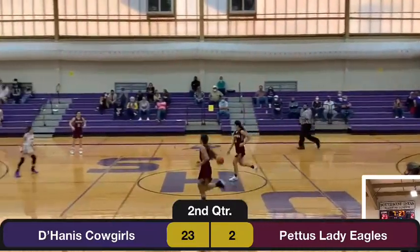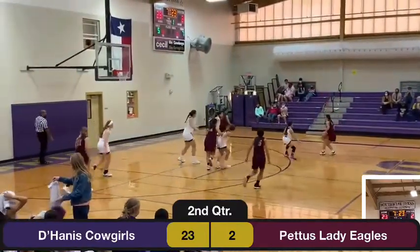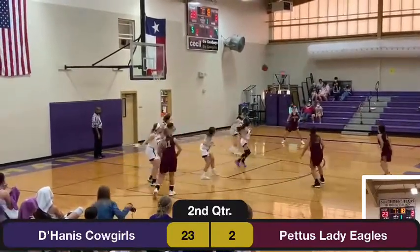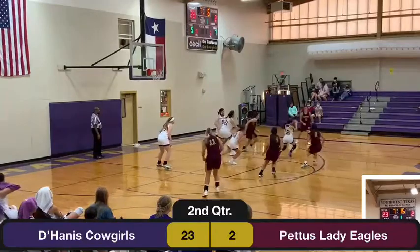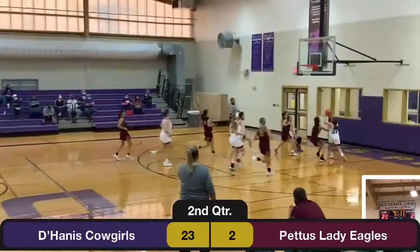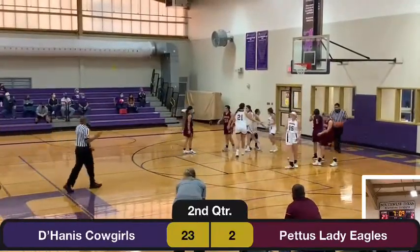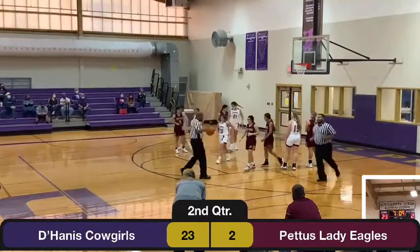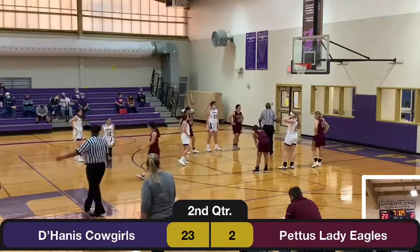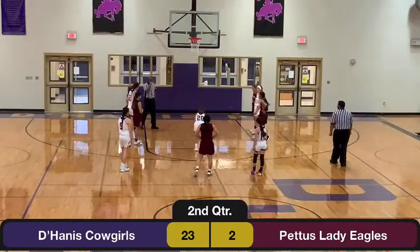Pettus bringing the ball up. Swings the ball over, Pettus running their offense. To number 11, Mika Davis, who throws it to, stolen by Garcia. 2-on-2, Garcia's going to take it up, pass it to Shaylee inside, off the bottom of the rim, the backboard, excuse me. And they're going to call a foul on Pettus. It's going to be a foul on number 15, Jocelyn Reyna. It's going to send Shaylee Ruiz to the line.